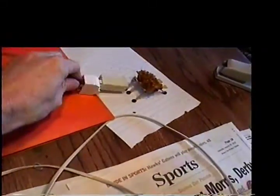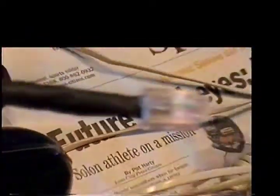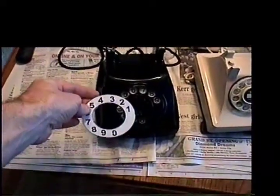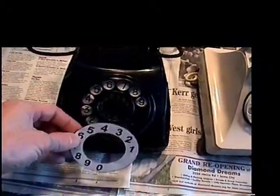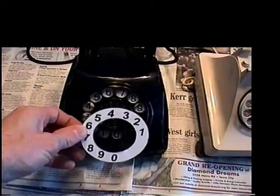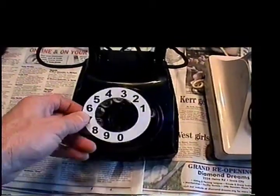Of course, I'd already replaced the plug on the end with the modular plug, as you can see, so that I could keep the same nice cloth insulated wire. Actually, what I decided was not to replace the weird Norwegian dial because I was afraid I might lose it. I decided to take this dial plate off and put this new set of numbers on top of the old ones, so the old ones are still in there.